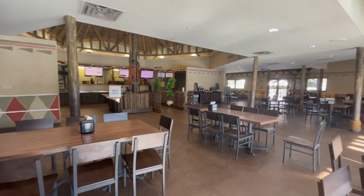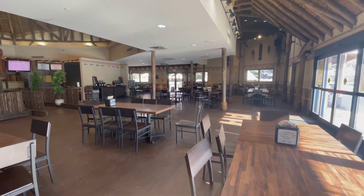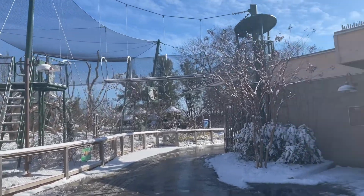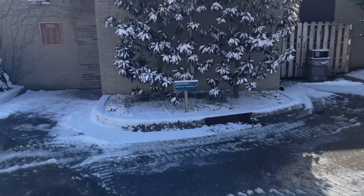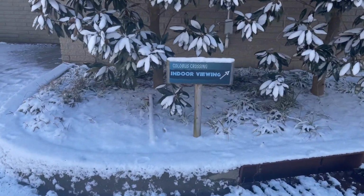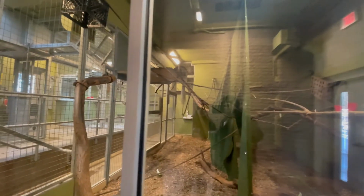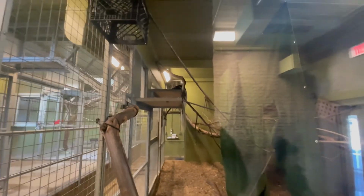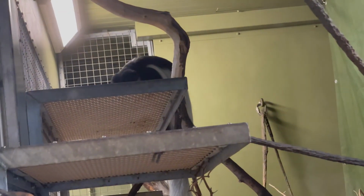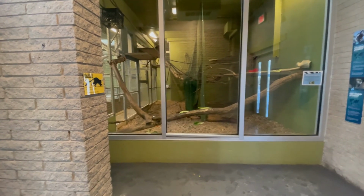And of course, there's nobody at African Outpost either, but we were able to get some food, so that's good. No Colobus monkeys out right now, but there is an indoor viewing area. And there's nobody else here, so we're gonna take advantage of the no crowds. It's very hard to see through this reflective glass, but if you look up here, there's a Colobus monkey. Sometimes there's red-tailed monkeys in here when these guys are outside.